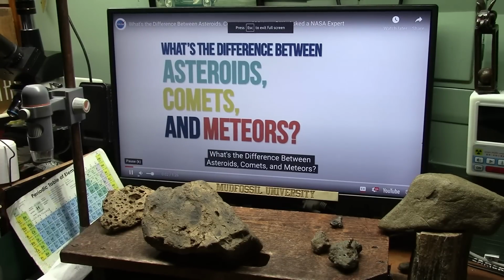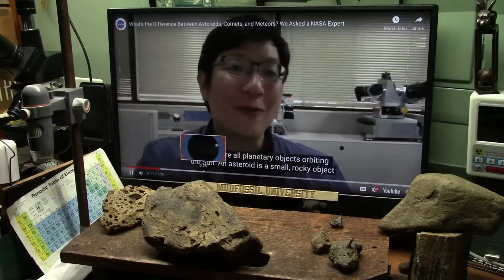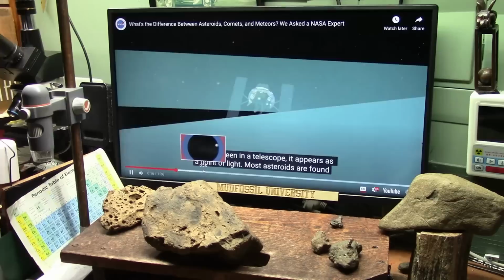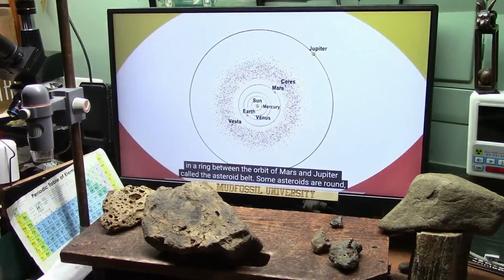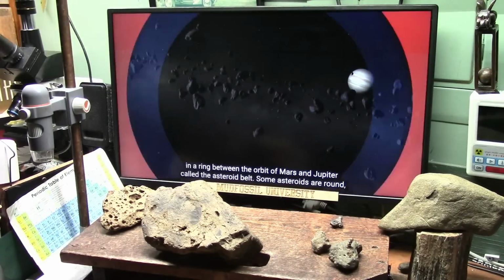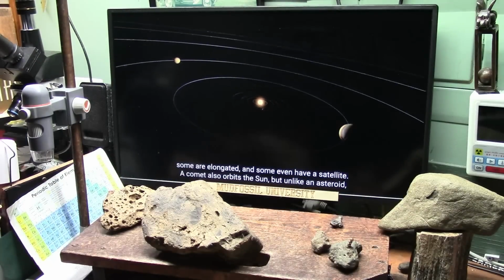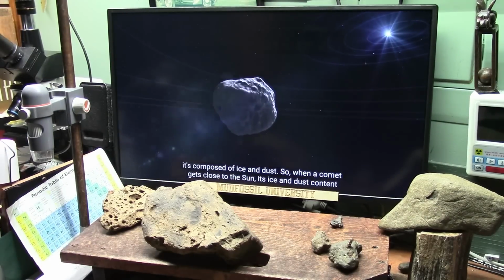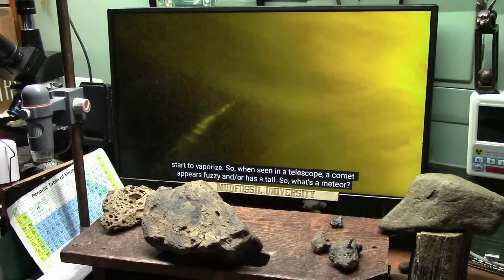Here goes. In asteroids, comets, and meteors. Well, they're all planetary objects orbiting the Sun. An asteroid is a small rocky object, and when seen in a telescope, it appears as a point of light. Most asteroids are found in a ring between the orbit of Mars and Jupiter, called the asteroid belt. Some asteroids are round, some are elongated, and some even have a satellite. A comet also orbits the Sun, but unlike an asteroid, is composed of ice and dust. So when a comet gets close to the Sun, its ice and dust contents start to vaporize. So when seen in a telescope, a comet appears fuzzy and or has a tail.